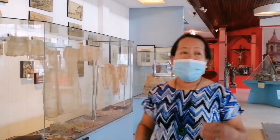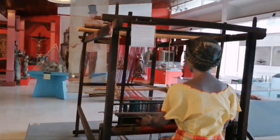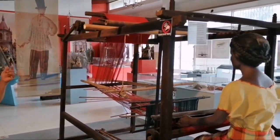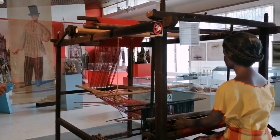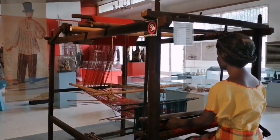But still, we have our Hablon hand-woven textile. We still have it here in Miagao, Iloilo. Ginagawa pa rin po yan. Yes. Galing. Nire-revive na natin opo ngayon. Opo, opo. Kasi marami nang nakakakilala na mga local Ilonggo. Okay?